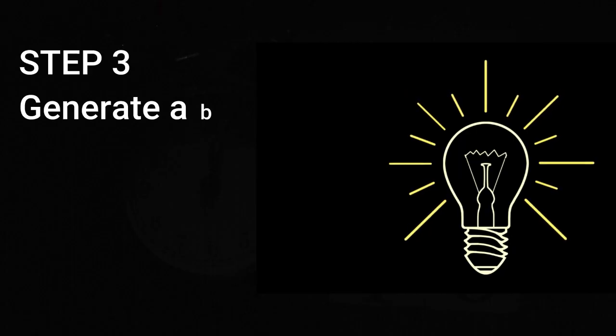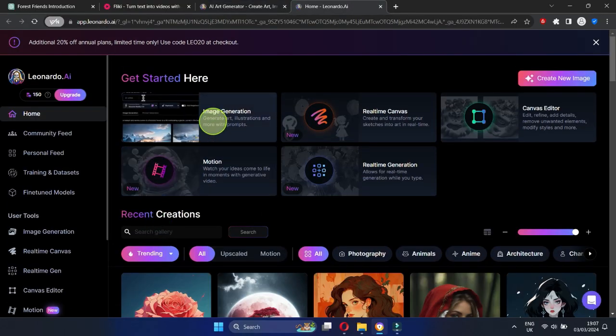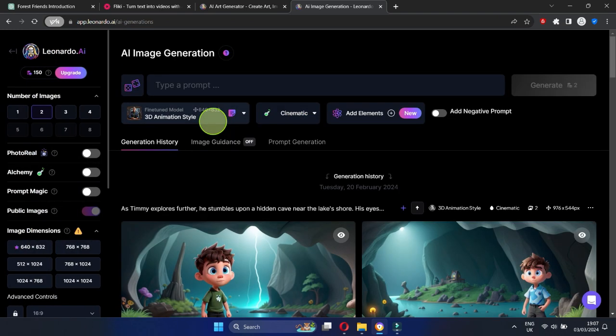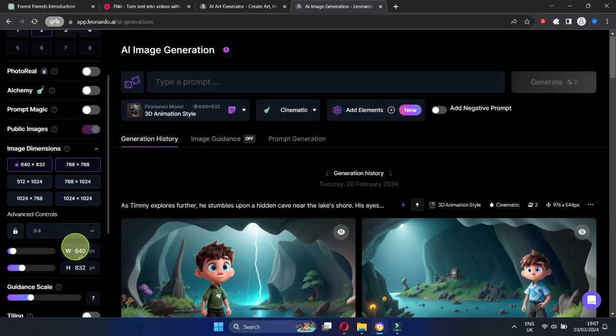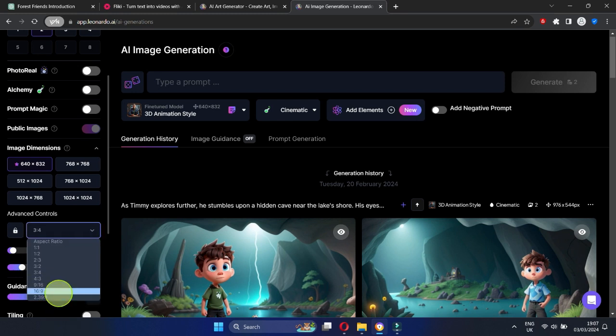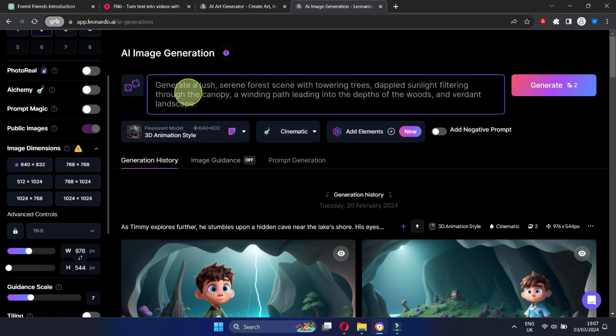Step 3. Generate a background. Now let's generate a forest background with Leonardo AI, your go-to AI image generator. Choose the mesmerizing 3D animation style for visuals that leap off the screen. Dial in the perfect 16:9 aspect ratio for that cinematic feel. Use this prompt as is, or modify it as needed.